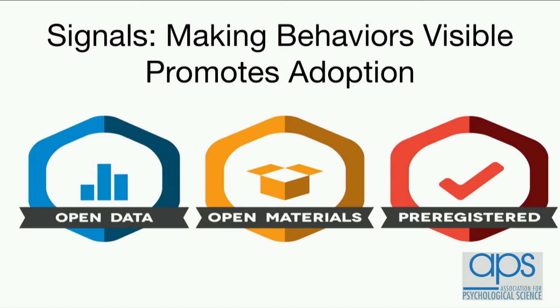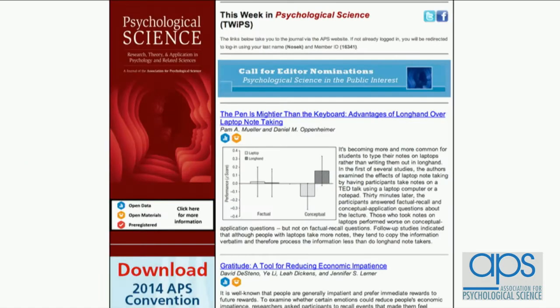How these work is, if you are submitting to a journal that does badges, when your article gets accepted, you can then say, I would like to apply for the open data badge. Here is a link to my data publicly posted in a trusted repository. Or here is a link to my materials publicly posted in a trusted repository. If the journal decides that you have met the criteria for that badge, a little badge will appear on your article. That is the hard copy, the electronic copy, and the PDF.